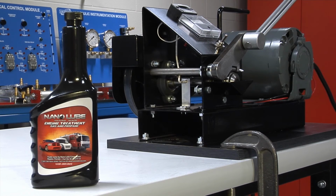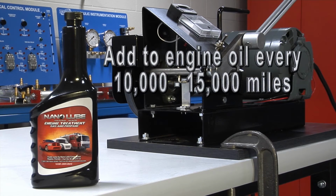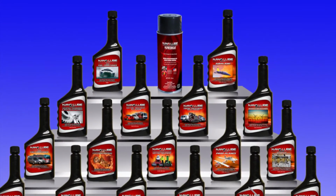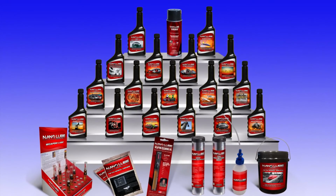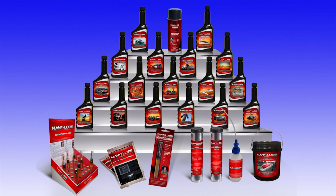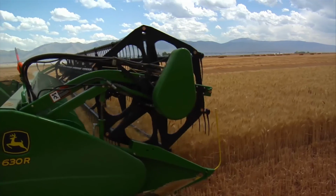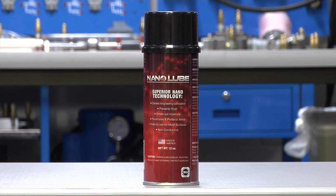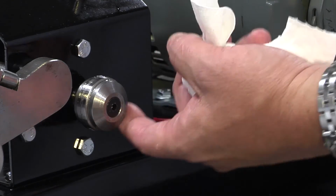Because Nano Lube is a metal treatment, you only have to add it to your engine oil every 10 to 15,000 miles, not every oil change like you would with an oil additive. And it works just as well with synthetic or natural lubricants. We've incorporated the remarkable Nano Lube technology into a broad range of products which include formulations for every application where heat and friction cause loss of performance. Everything from engines, transmissions, and gearboxes to products for heavy industry, agriculture, oil fields, and weapons. We've even incorporated Nano Lube technology into a convenient spray formula for all those small lubricating tasks.